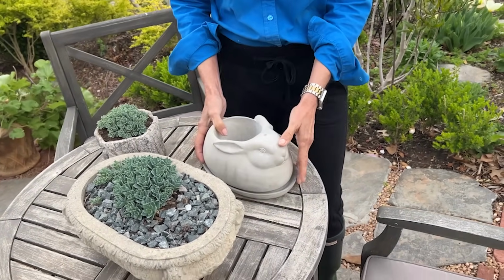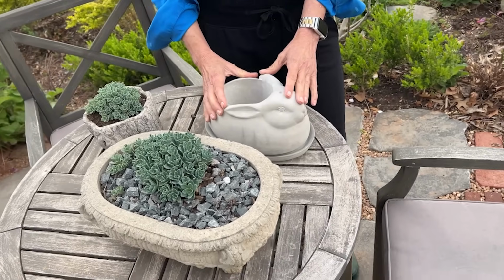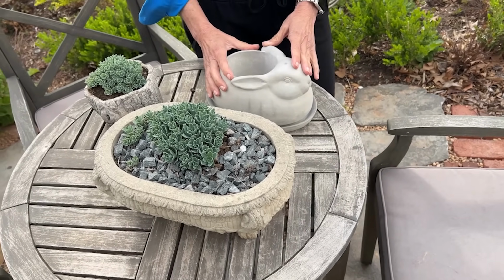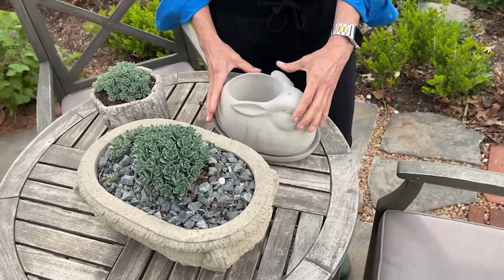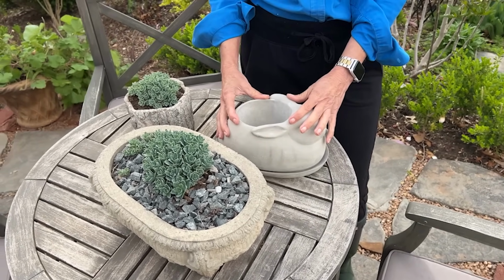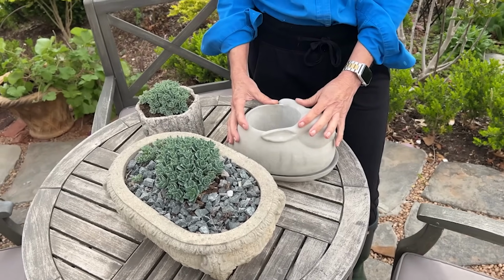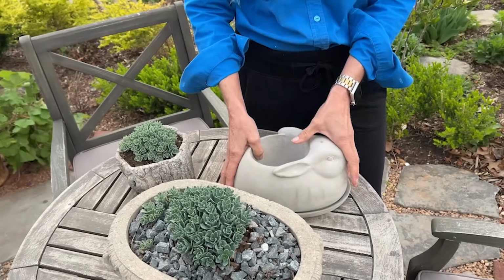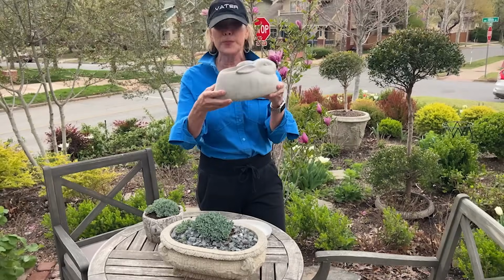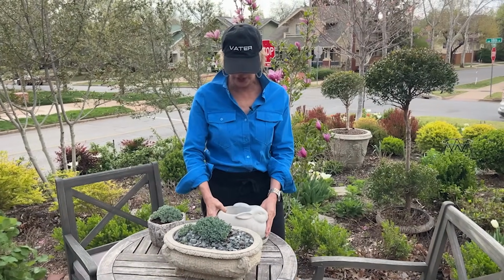Or I could get any kind of little 4-inch house plant. I could get a little fern, I could get a little ivy, I could get any kind of house plant and put it in here. I could even probably do just a 4-inch pot of violas or something. So that is my question for you, the question of the day. What should I put in my little concrete bunny?